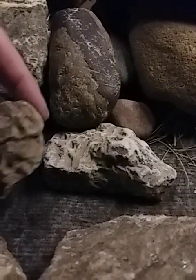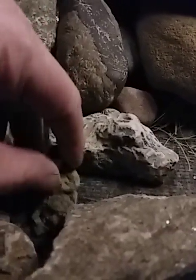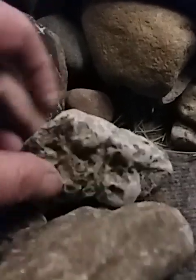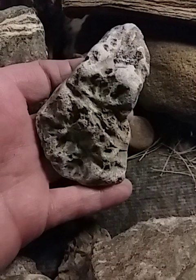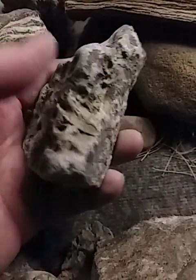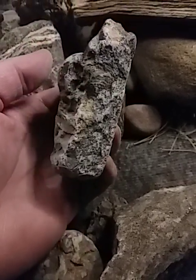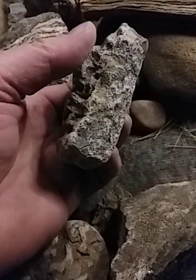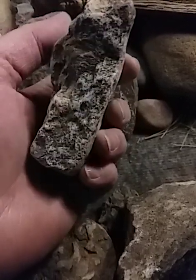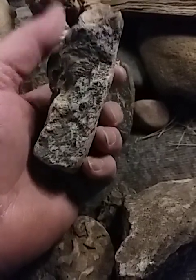Let's see, did I get them all? I think so. This was the owl rock. I think I got that one already. Pretty sure I did. And I showed this one on one of the shorts, I think. But I, or we, or somebody found this one. Whoa. That's wild, man. This stuff is just wild.